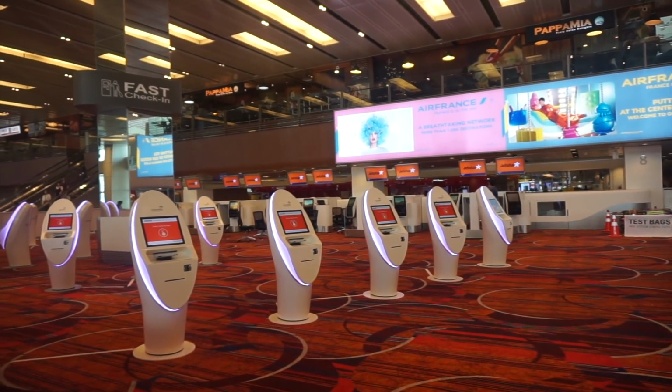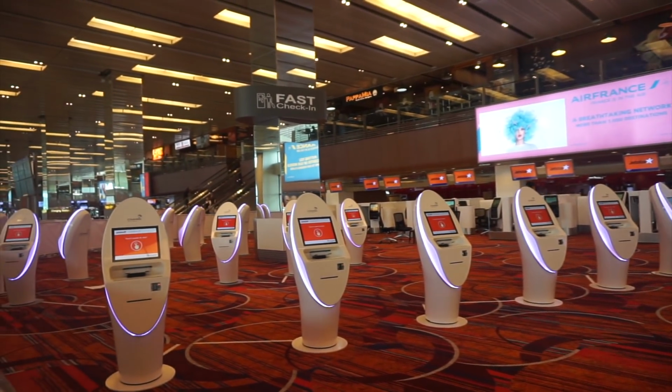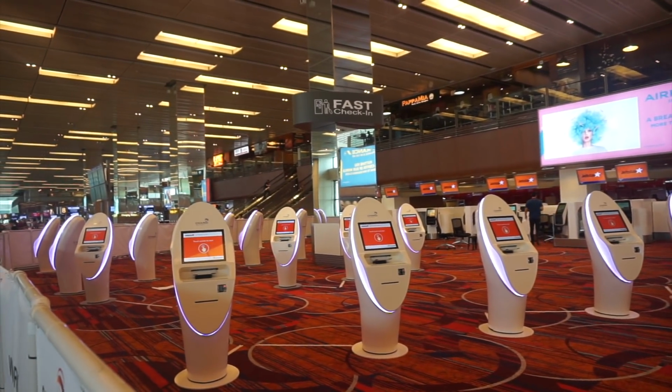I mean, look at this self-check-in area. Insane.